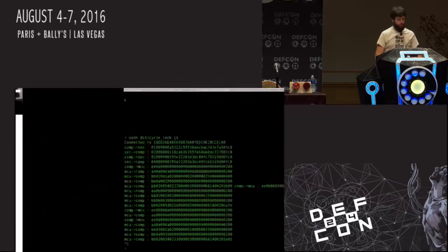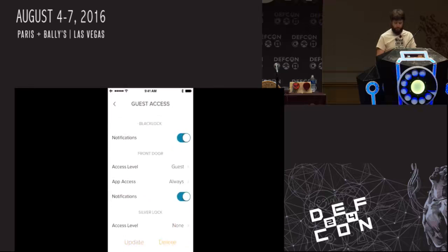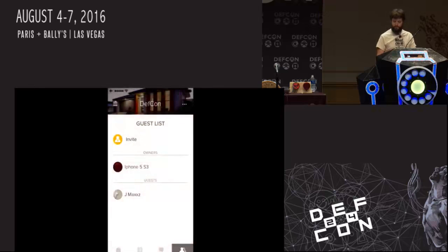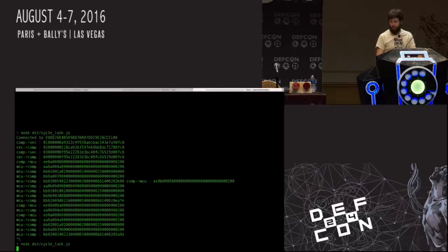But what happens when we revoke access from that guest? So if I go to the guest and I'll just delete him altogether. I don't want him accessing any of my locks. It's gone. And we cycle the lock again, it should still work.